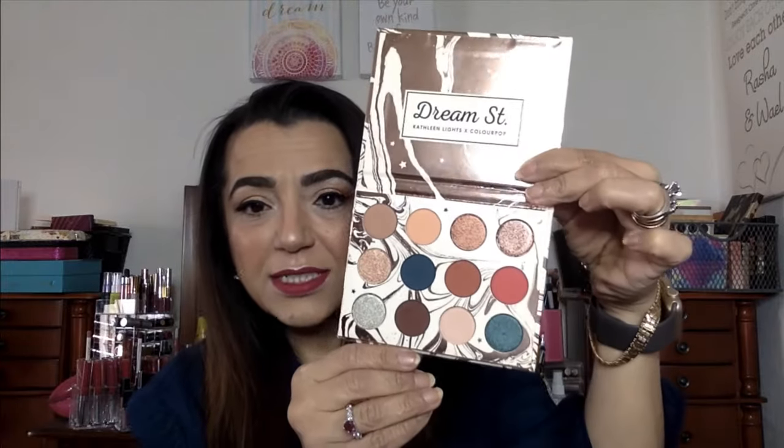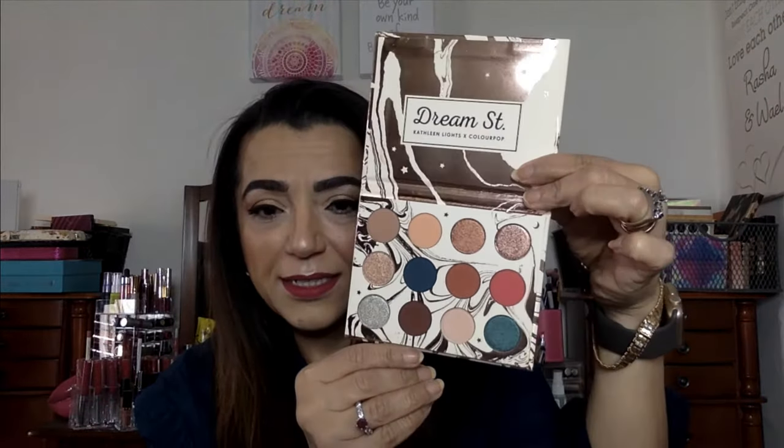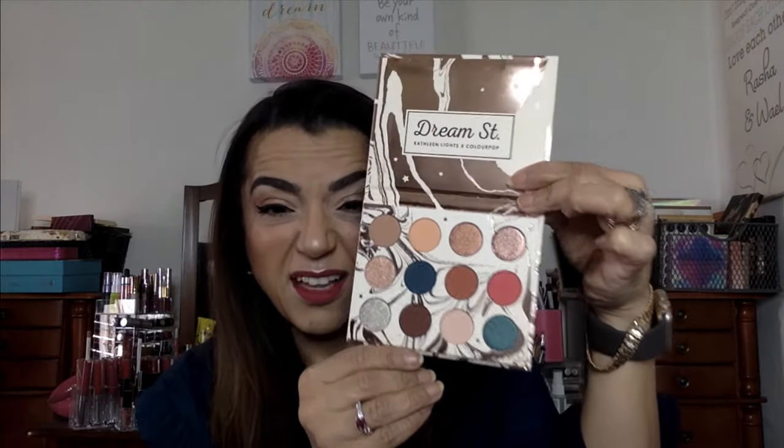First is gonna be a Dream Street ColourPop palette, and that is the Kathleen Lights with ColourPop collaboration. And I have it out here, and let me just show you these gorgeous, gorgeous colors. So this is the first part of the giveaway. It's a full palette. It is the Kathleen Lights palette, and I love this palette, and I'm sure you're gonna love it too if you get it.